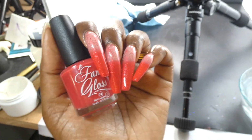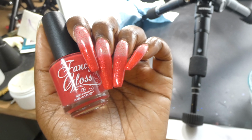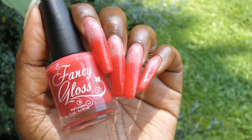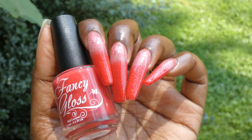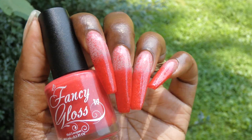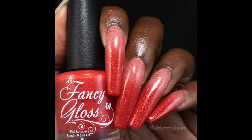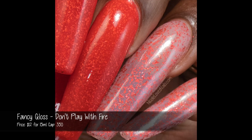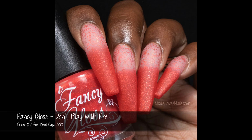The flakies do not dry down textured at all, and they will not be too difficult to remove. I use 3 coats here for the live swatch as well as 3 coats for my swatch photos. I found that the 3rd coat did deepen the cold state color just a tiny bit. So if you want that nice deep red you see in the bottle, you will want to go in for 3 coats.